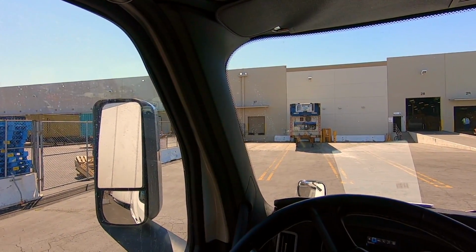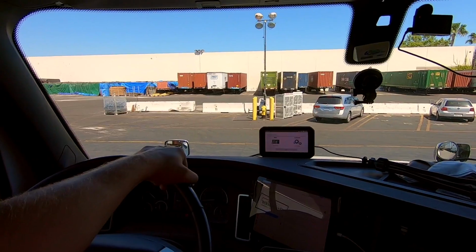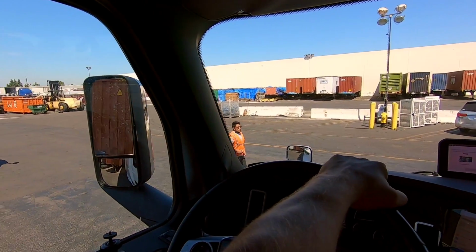At my pickup, this place is kind of tight to get in. Getting loaded. Hopefully this is a full load all the way back east.